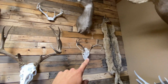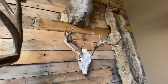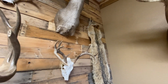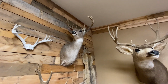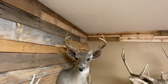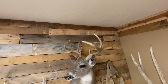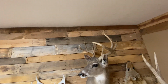This is Jesse's second Coos deer buck he shot. Pretty cool little buck with the 3 on that side. Good little buck. This is my first deer I've ever shot. This little Coos deer here. I believe it scored around 96, 98, something like that. Just a good typical 3x.